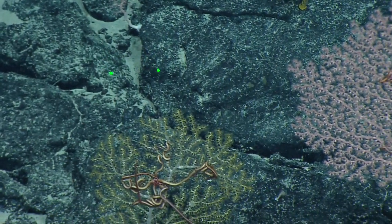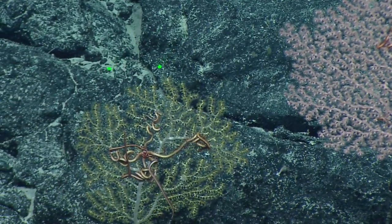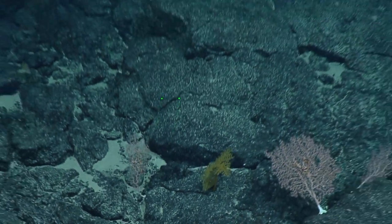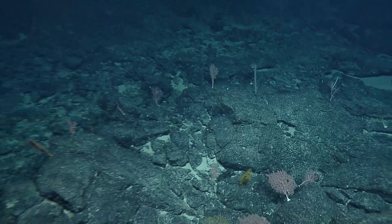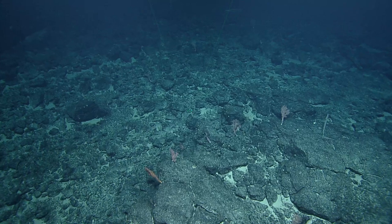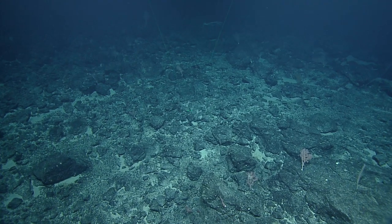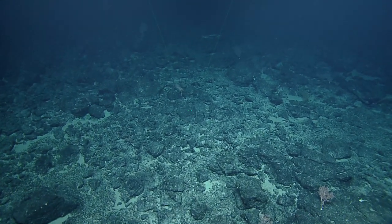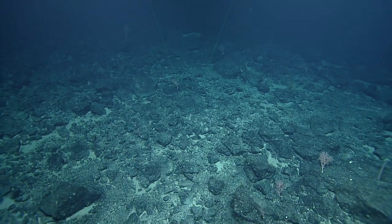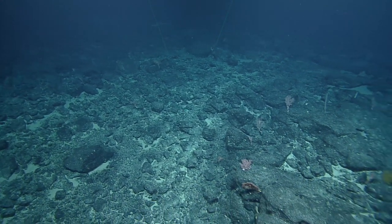Oh, sorry. Is that Zoanthids? It must be, right? Thank you. All right. Steve says this is the first observation of Paramuricea, not Zoanthids. Paramuricea family of the corals. So it was not Zoanthids? No. Right. We should collect it if we have the chance to go back.